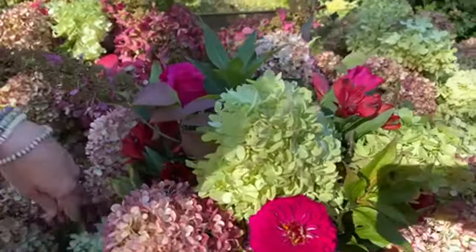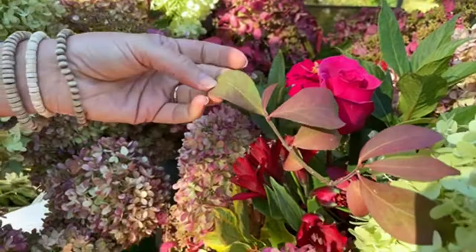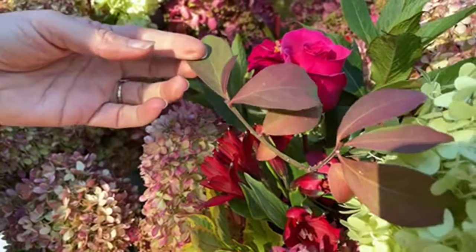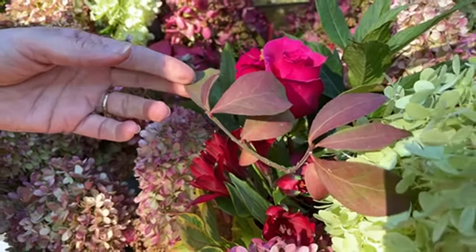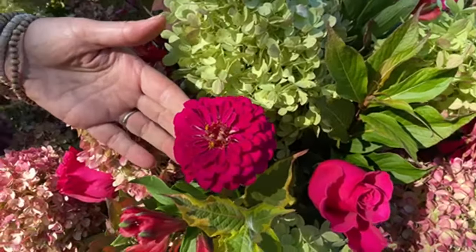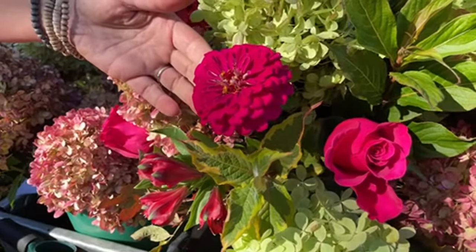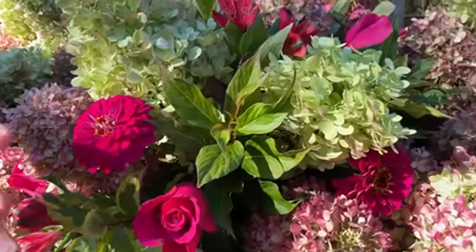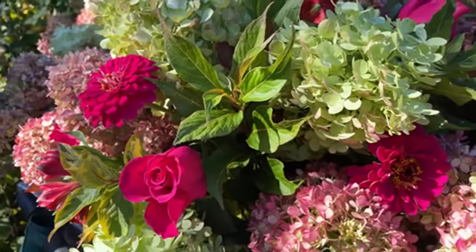Here's one over here. If you've got some burning bushes in your landscaping, they look really beautiful in your flower arrangements. And then we just added some zinnias that are still coming in strong, guys. These are probably going to wind up blooming all the way until the frost. And then we've got some variegated leaves, and we added some astros and some beautiful roses. So that's what one of the arrangements looks like.